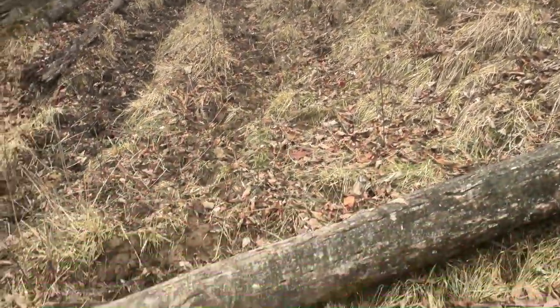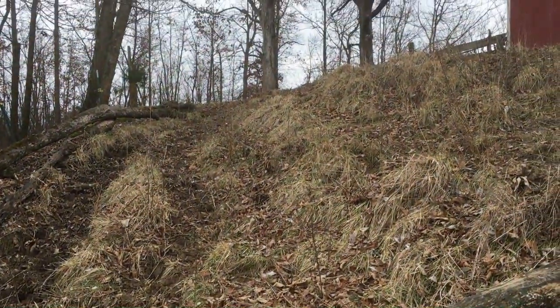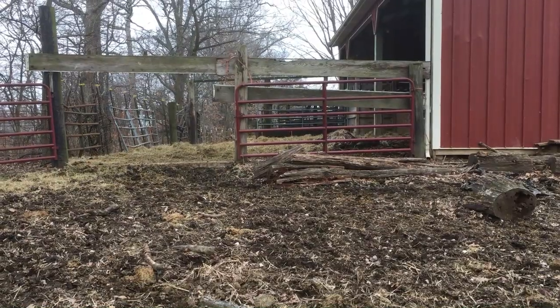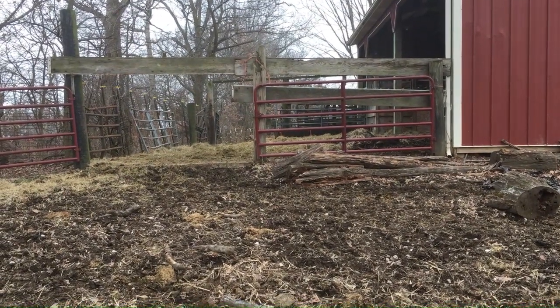I had a log to step over, but that's no problem. Cows do it. I can do it. It wasn't too hard of a climb. At least I made it. I go turn the fence on and check it again.